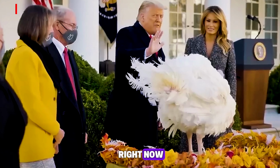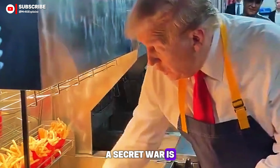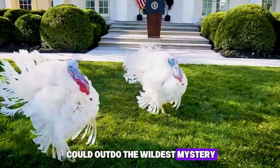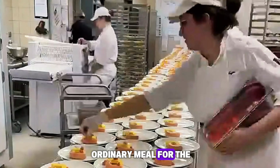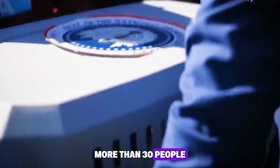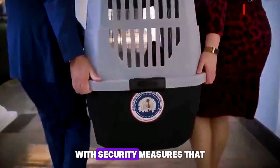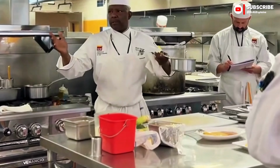Did you know that right now, deep inside the dark basement of the White House, a secret war is constantly underway? One so intense it could outdo the wildest mystery stories you've ever heard? To prepare a single ordinary meal for the US president, more than 30 people are involved, working through a 96-hour secret mission with security measures that feel even more extreme than those used for maintaining nuclear missiles.